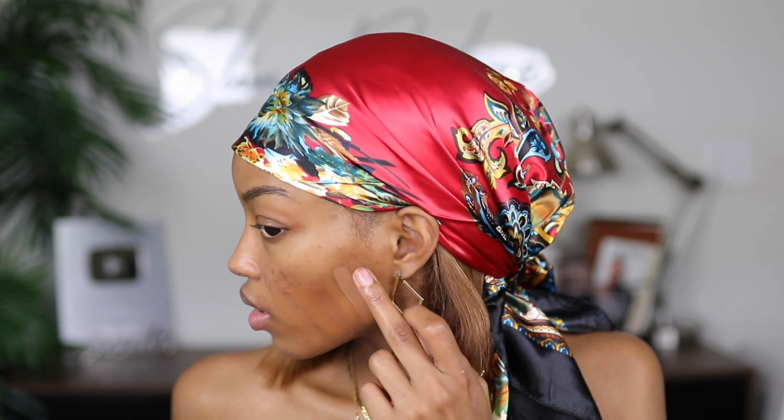So I got 2 more foundations that are supposedly a match to this NARS. And this one is the Milani Conceal Plus Perfect in 13 Chestnut. And this was a holy grail for a long little while when I was doing my drugstore tip. And let's see if we can fit it back here. As you can see, as we just sat here over a little bit of time, I think the L'Oreal Infallible oxidized a little bit because now it's not standing out as the lightest shade. It actually looks a little bit blended versus this one strip right here of the Makeup Revolution foundation that is clearly too light.